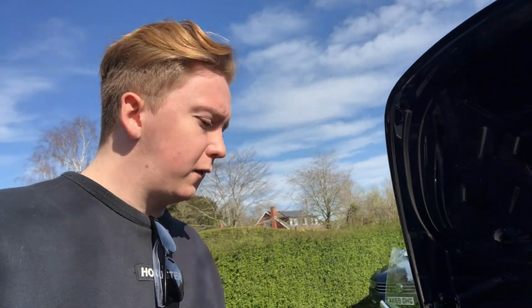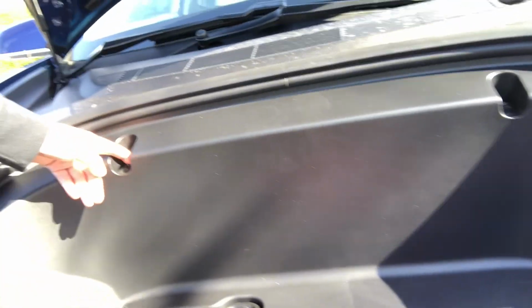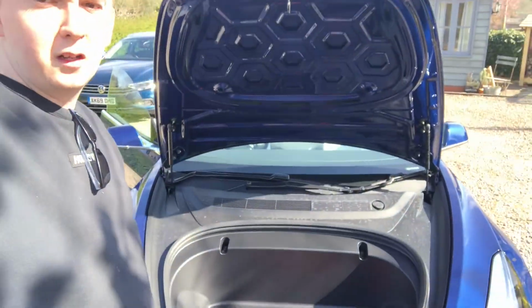It is handy. You could fit 4 or 5 full bags of shopping in there. And you've got little things to hang them off. Up here you can hang your shopping with these little things. You obviously got the Tesla survival pack in there, but it's quite a smart little space. Weird, but smart. So yeah, that's quite cool.